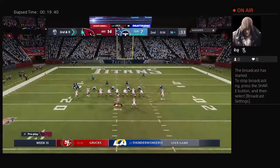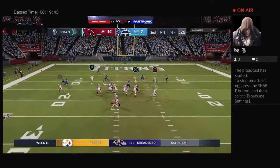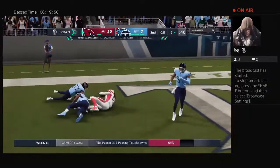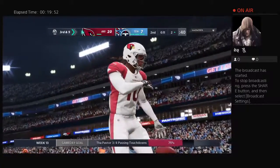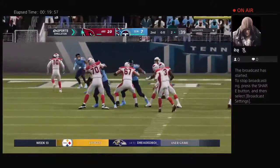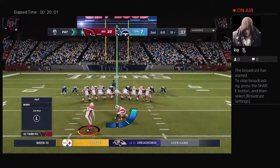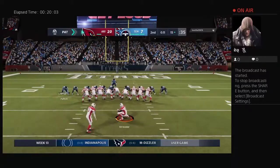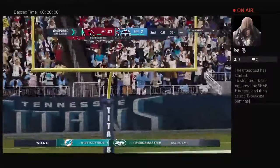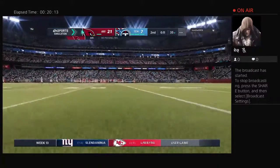Now play number 7 of this drive, but it's a tough 3rd and 9. Shotgun now from Murray. And he is into the end zone. Touchdown, Arizona. DeAndre Hopkins. As the first half is winding down, and the Cardinals will extend their lead. Marr on for the extra point. It's good, and it is now 21-7. Makes the score Cardinals 21, Titans 7.